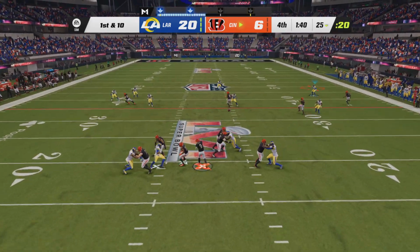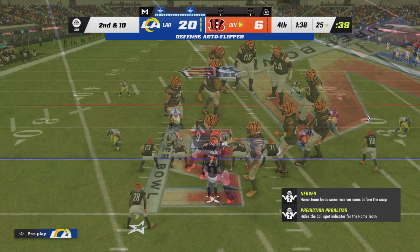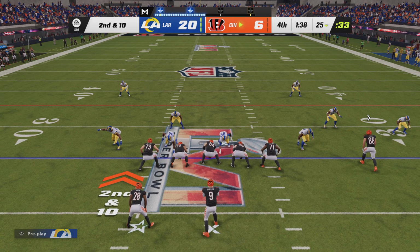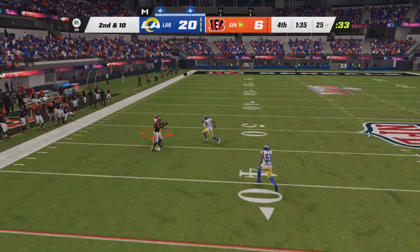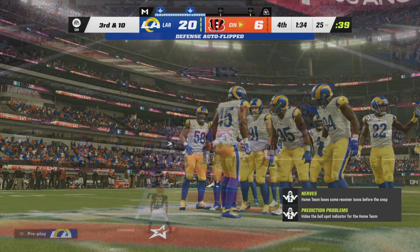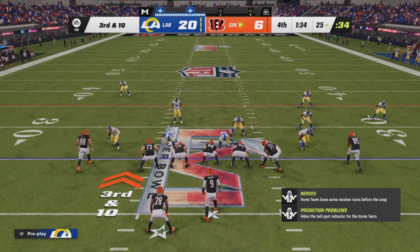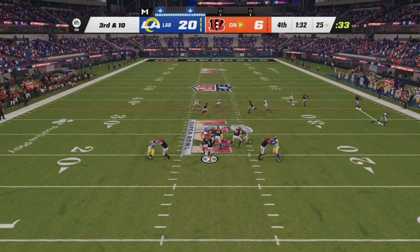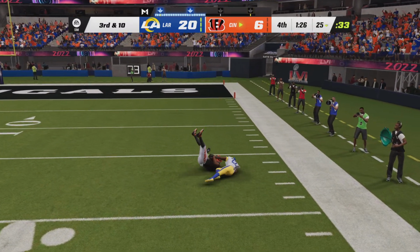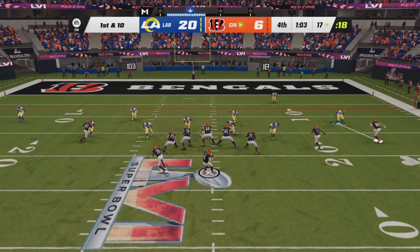To throw, Burrow. And oh, that nearly their first pick of the game, but it falls down to the ground incomplete. Now Burrow. And this is incomplete. Oh, it looked like he had a pretty good line on that one. That would have been a big play, but he could not pull it in. Throwing, Burrow. Got a man, it's Chase, he completes it. And they're going to get this down to about the 17-yard line here.